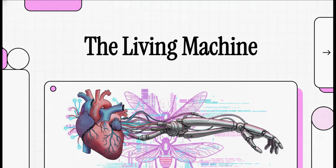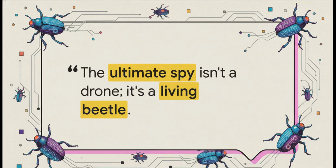Okay, get ready, because today we are diving headfirst into something straight out of science fiction. But here's the thing, it's not fiction anymore. We're talking about a world where biology and technology are literally fusing together. And no, I don't mean clunky robots that kind of look like animals. We're talking about actual living, breathing machines. Just let that sink in for a second.